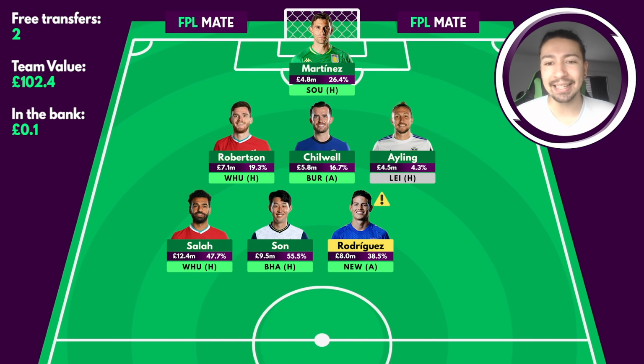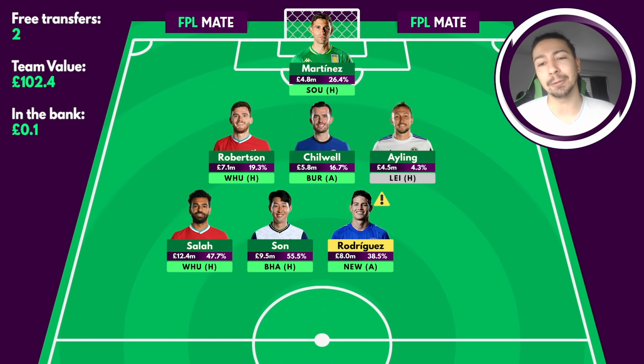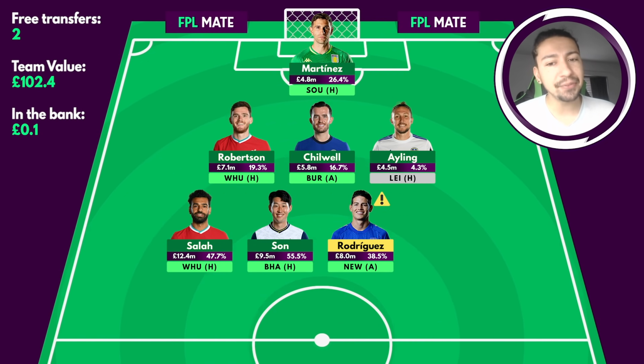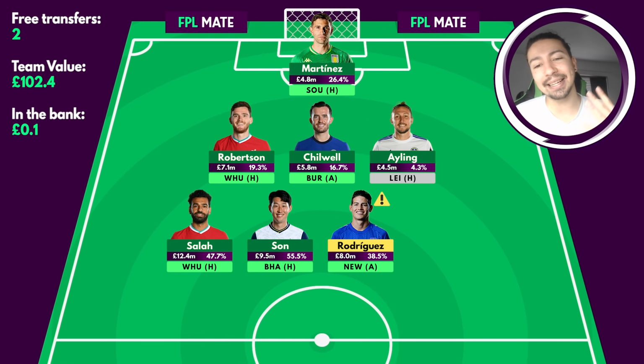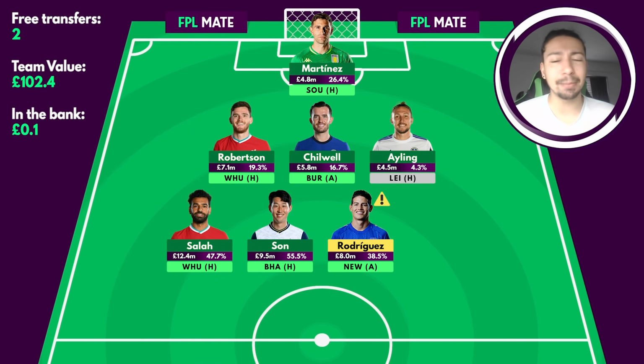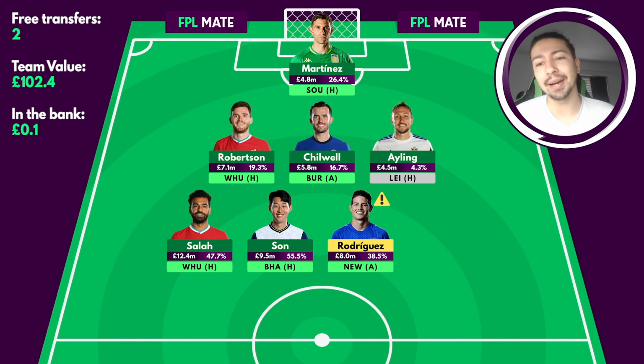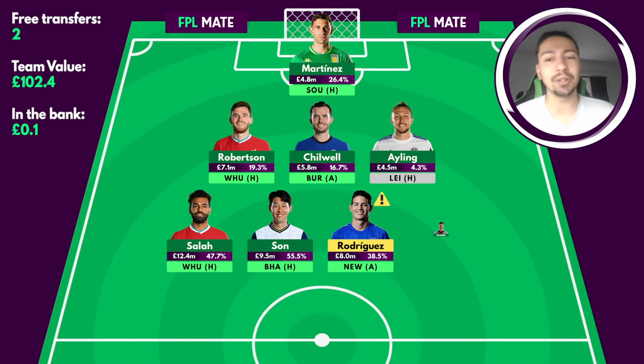We've got to wait for late injury news and see how likely he is to play in this game against Newcastle. But Everton are missing quite a few creative players right now, so I do think Rodriguez should play even if he's like 80% fit, 90% fit. He should play in this game because Everton don't really have many other options right now. And then finally in my midfield, I've got Jack Grealish.